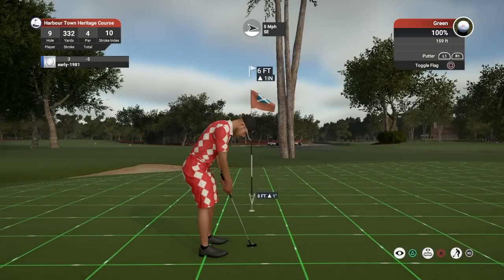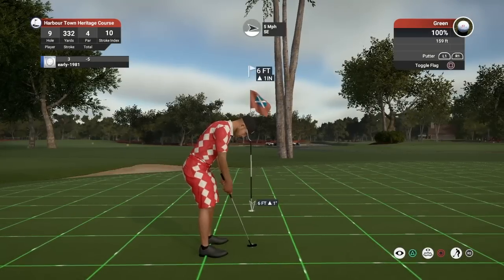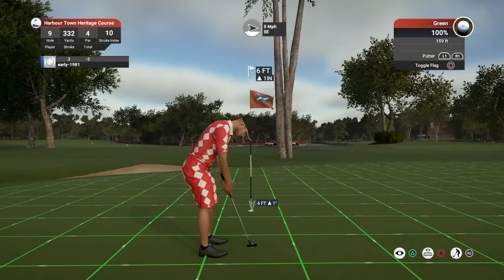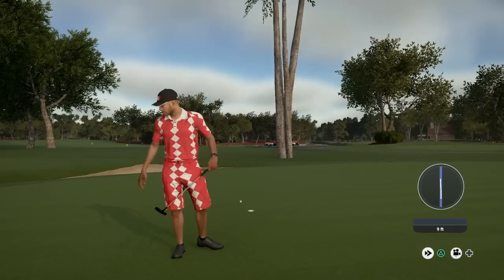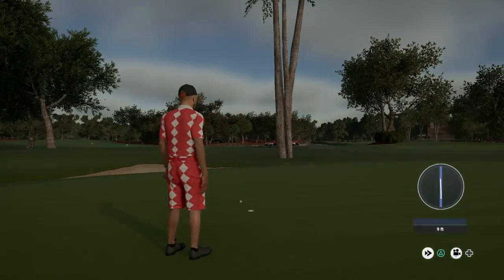Probably looking about a 7-foot putt for birdie here. 6-footer, nothing much in this. Need to make these drop. Just right edge. Oh my goodness. Oh my goodness. Lee, what is going on here, guys?